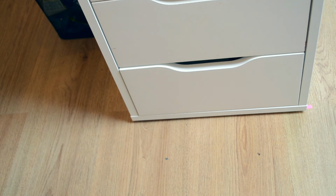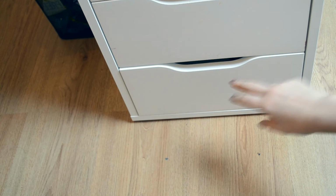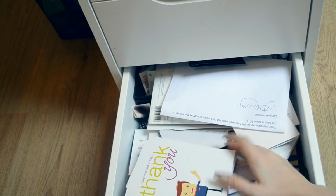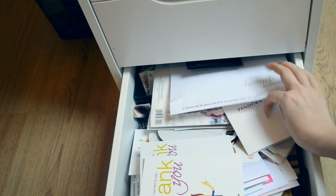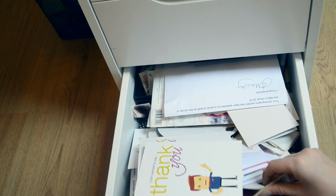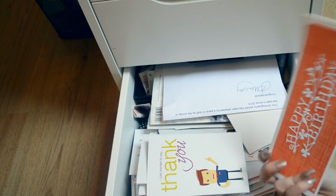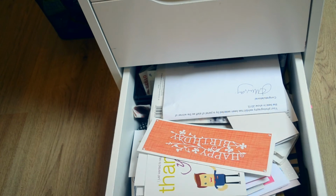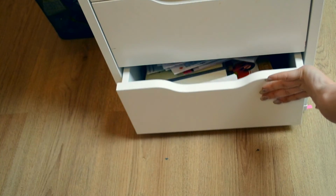And the last drawer I don't even want to open, and this is why. It's full of rubbish. So this is basically full of old birthday cards and thank you cards and letters that I can't bring myself to part with because I am a massive sop and I like keeping things that are sentimental. So basically they're all in there, but I can't throw them away. So that's just basically a big rubbish drawer. So I'm just gonna leave that shut there.